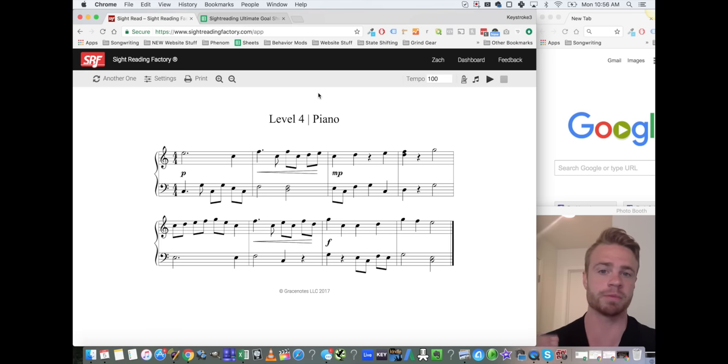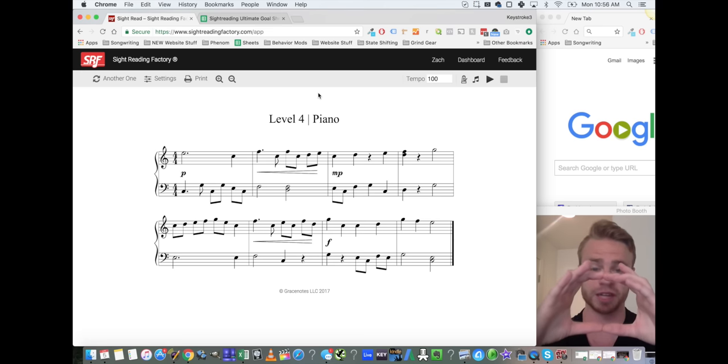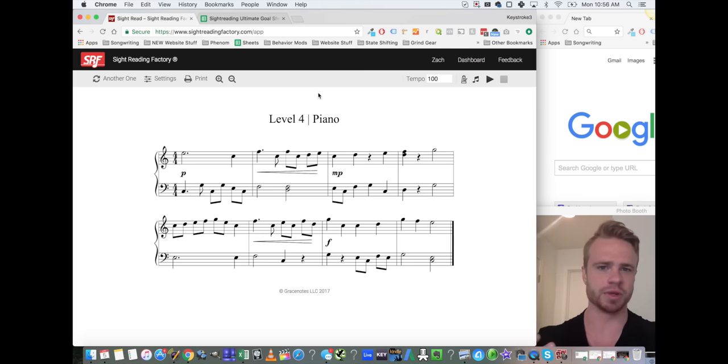So the way you want to think about this software is there's a term in psychology called the zone of optimal development. Basically the concept is, there's stuff inside your circle. This is stuff that you already know, you can already sight read easily. And then there's stuff outside your circle that you can't sight read yet. And the farther outside your circle, the harder it is.